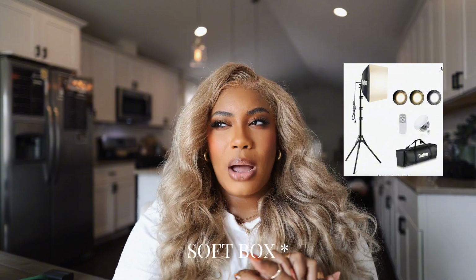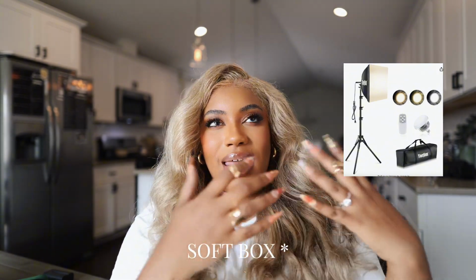And then the last light I want to talk about is the umbrella light that I have. I got this one probably around the top of the year, and I mainly got it for my beauty videos. I just really like that light coming down on me and using a reflector underneath me. It just gives it a very pretty vibe. I really like this umbrella light because it comes with a remote.